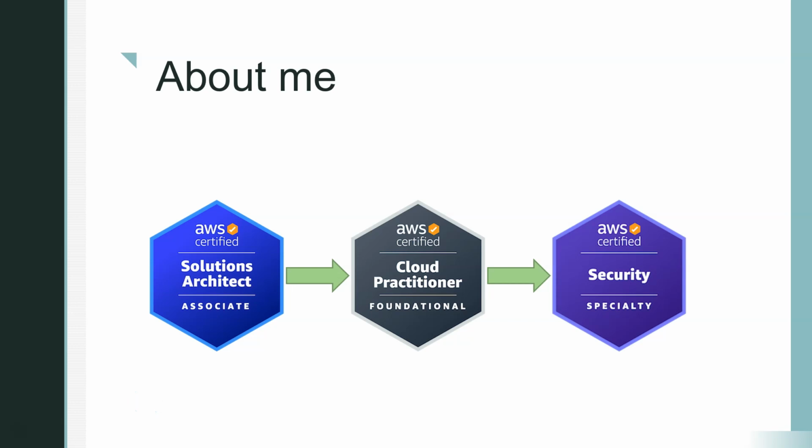Let's talk about me to give you an idea. I have a couple of years experience in cloud for both Azure and AWS. In AWS, I first did Solution Architect Certification directly. And after that, I did Cloud Practitioner. So Cloud Practitioner obviously was very easy. And then I did Security Specialty, which we are talking about now.